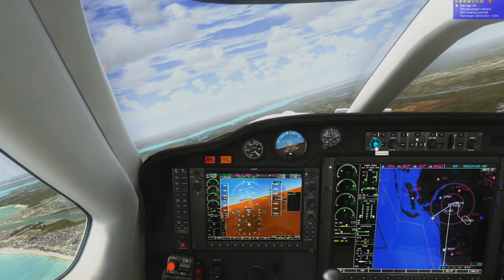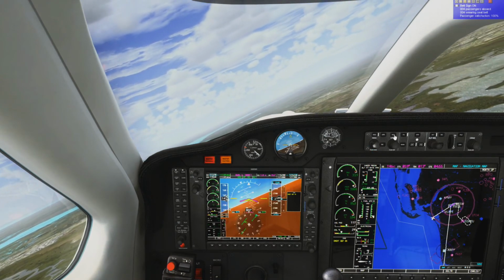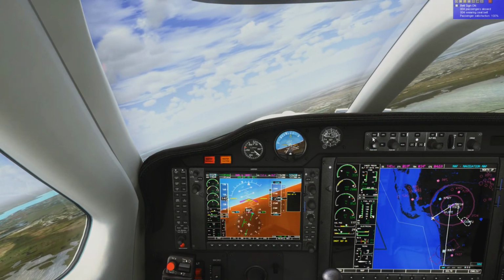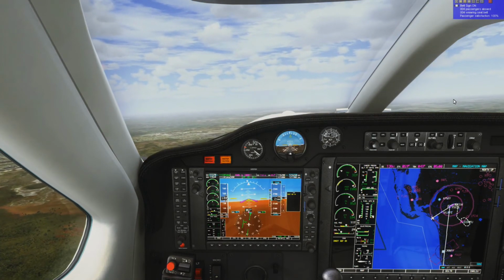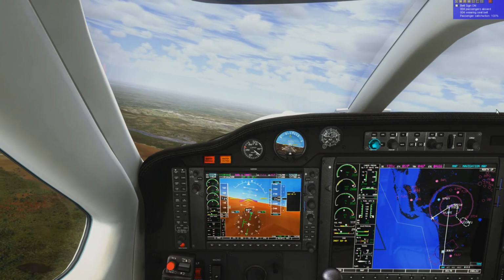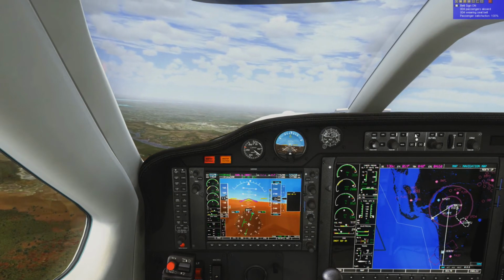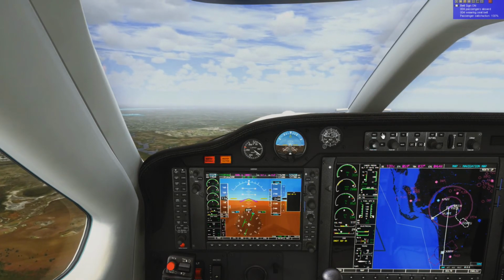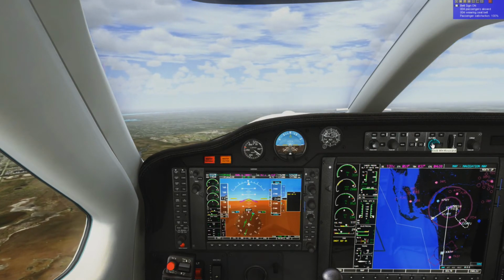Off to the right. Zero 59. Coming up on it. There it is over here. Let's hit the nav. Looks like she's got it because she's coming back left, and you can see it is off to the left. Approach hold. Hit arm the approach hold.